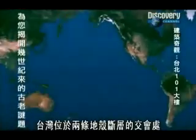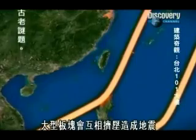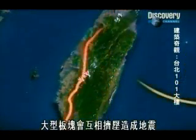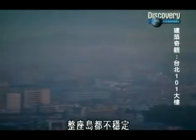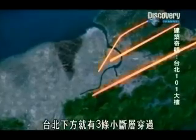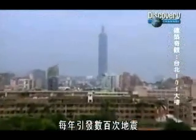The island of Taiwan sits at the junction of two tectonic faults, where vast plates of the Earth's crust grind together, causing earthquakes. The entire island is unstable. Three smaller faults run directly under Taipei itself, causing hundreds of earthquakes every year.